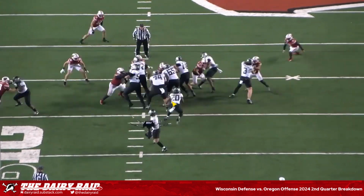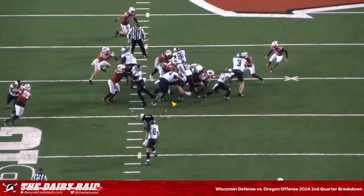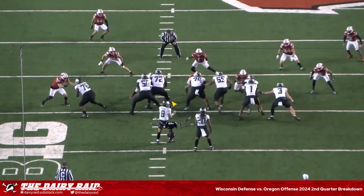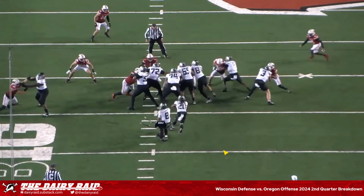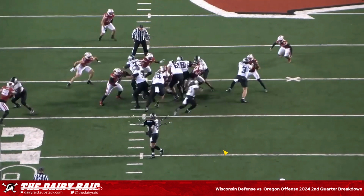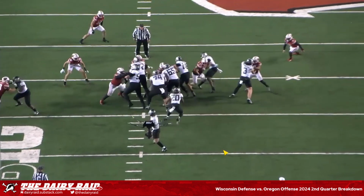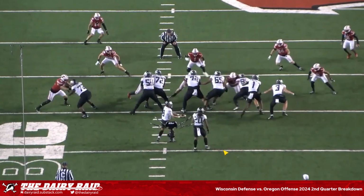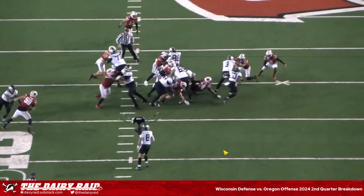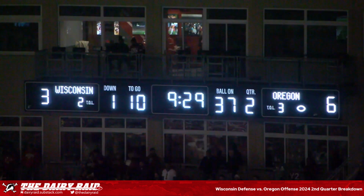Hunter Wohler does a pretty good job filling, but he doesn't do a very good job of block shedding here. It's actually pretty weak, just throwing a shoulder, and the Oregon guy does a pretty good job of essentially trapping Hunter Wohler's arms. That's why I don't like coming in with a shoulder. I like using hands because that's not going to allow him to hook my arm. So it is what it is.